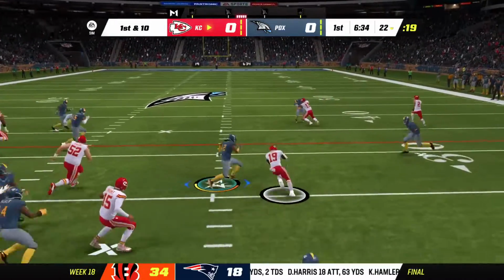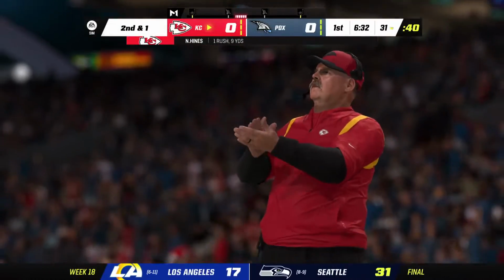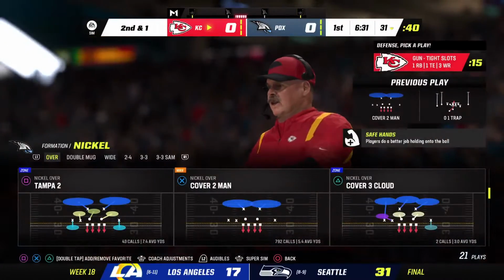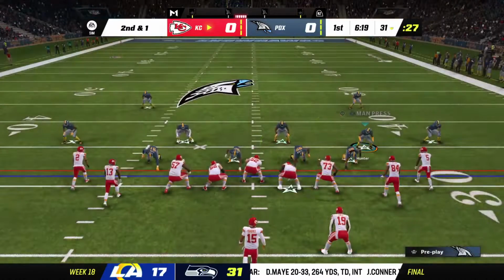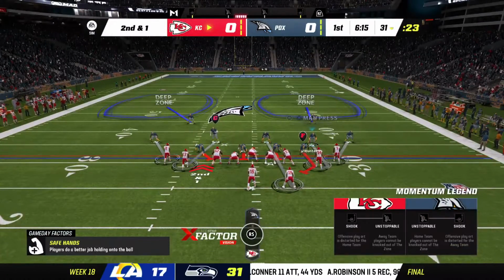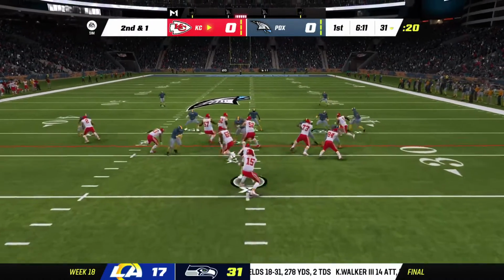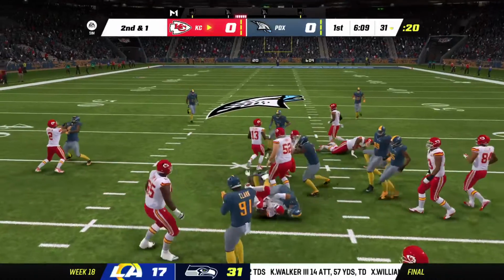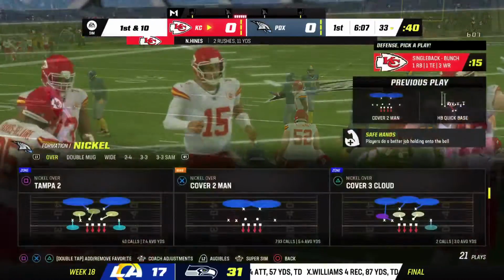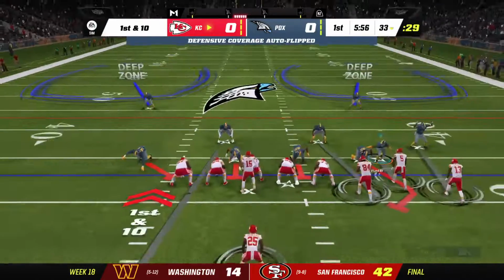Nyheim Hines, his first carry. And he's going to get a solid gain of 9 before being brought down. 2nd and right at a yard. The previous run, good for 9. Here's 2nd and a yard. They stay on the ground. Again, it's Hines. And he'll get it up to the 33-yard line. So they'll come up 1st and 10 now from the 33.